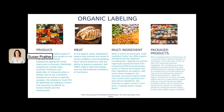Now let's discuss additional organic labeling practices. Produce can be called organic if it is certified to have grown on soil that had no prohibited substances applied for 3 years prior to harvest. Prohibited substances include most synthetic fertilizers and pesticides. In instances when a grower has to use a synthetic substance to achieve a specific purpose, the substance must first be approved according to criteria that examines its effects on human health and the environment.